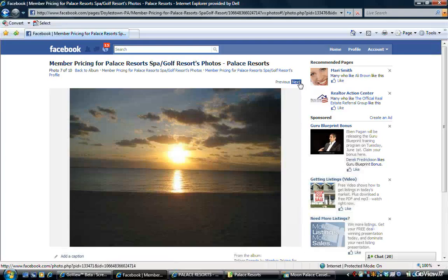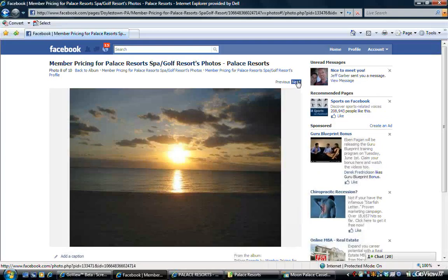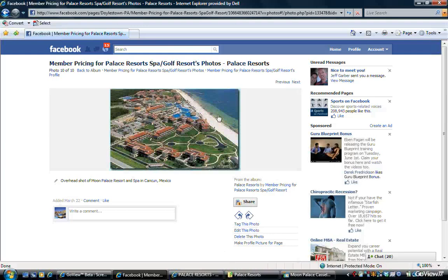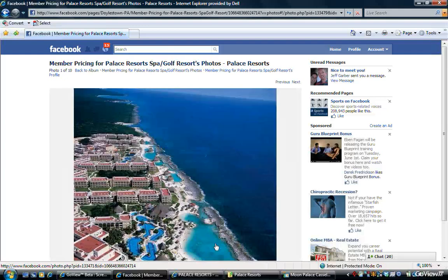Let's see what other pictures we have. That's the sunrise right out the back door. I'm a Palace Premier member, so we get preferred room choices, and literally this is right out our back door. There's my daughter running down to the beach the one day. This is an overhead shot, and this is just part of the resort, but it's just well landscaped, huge long beach, and this beautiful crystal clear water right there.